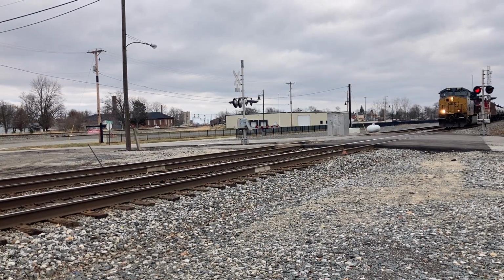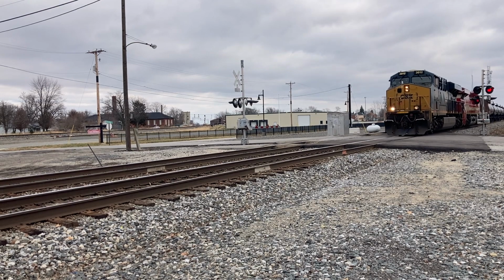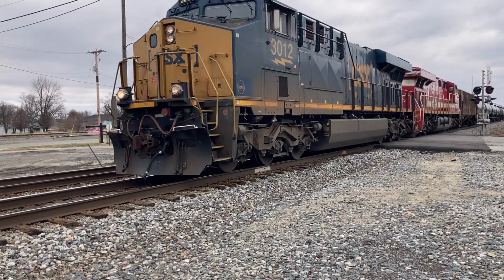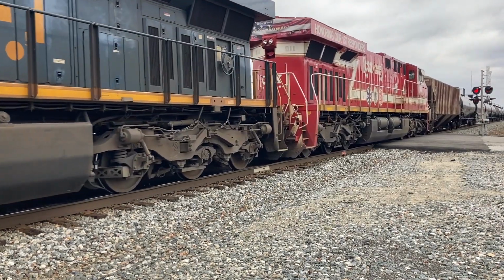The next train was one of the best of the day. It was CSX B636, loaded ethanol for the Iowa Interstate Railroad in Chicago, Illinois. What was so special about it was the second locomotive being the specially painted 911 unit honoring our first responders.